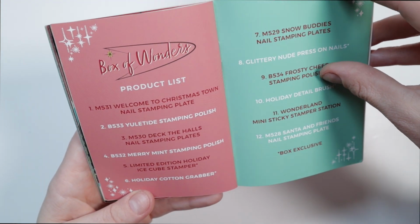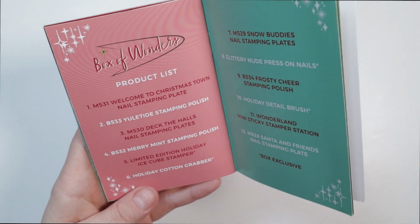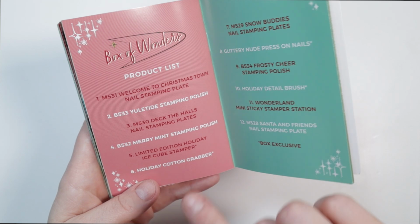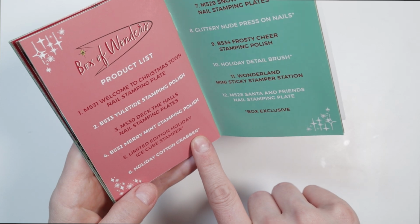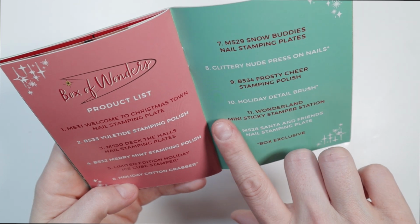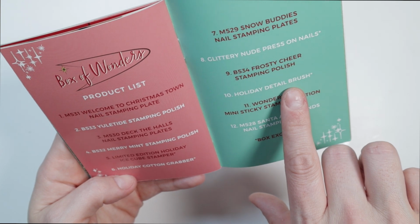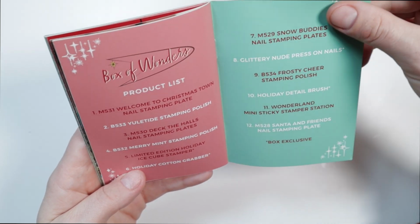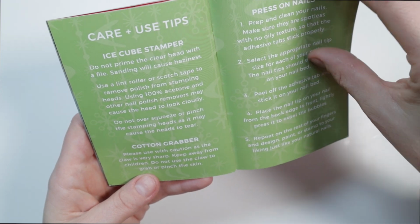And here is the product list, and the asterisks next to the items let you know if it's exclusive to the box, meaning they will not release the item for purchase later on. Whatever doesn't have an asterisk will be released later on. So it seems like the holiday cotton grabber, the glittery nude press-ons, and the holiday detail brush are exclusive to the box, also the ice cube stamper. It looks like they didn't make a stamping plate exclusive to the box, and I'm honestly surprised.